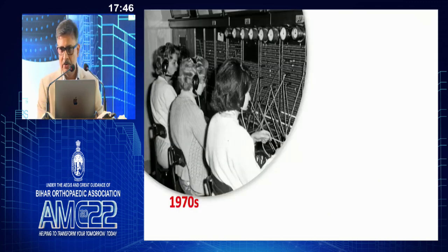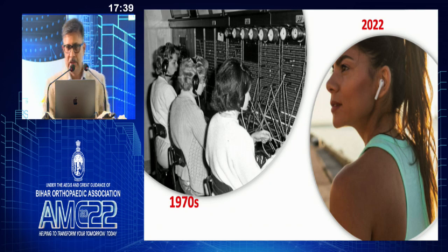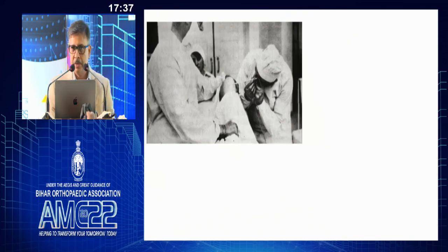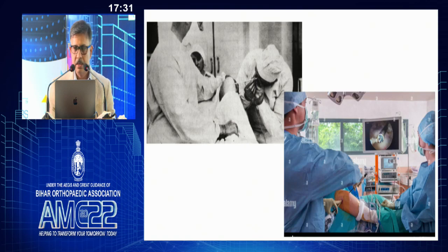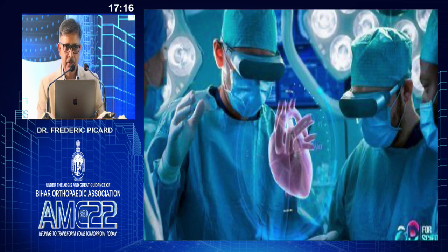Now, we all have seen how technology has changed our lives. That was in the 70s, and that is in 2022. And in the medical field also, we have seen that technological advancements have really changed the way we do surgeries. That was how arthroscopic surgery was done earlier, and now we have the latest image management systems and everything. We just discussed augmented reality, which is coming into orthopedic surgical practice.